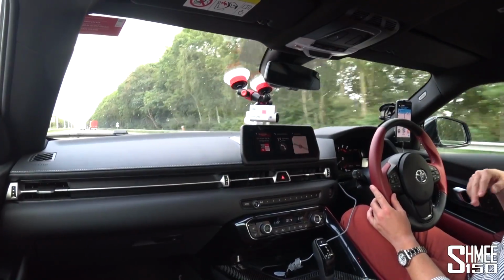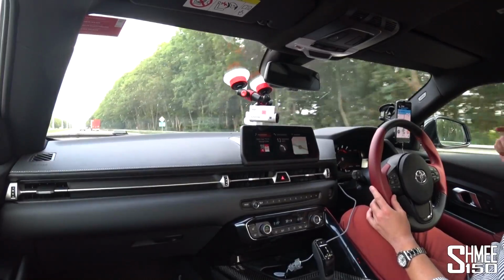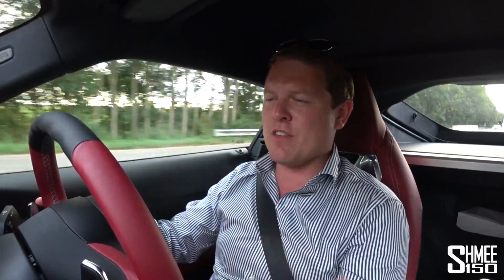Running it, you shouldn't keep it at the same revs in the same gear. So I am adjusting the speed, sometimes dropping a bit slower, sometimes going a bit quicker, just to make sure that the revs aren't literally pinned at the exact same number the whole time, because that's not the best for a car when you're running it in. Sometimes in 7th gear, sometimes in 8th, etc.